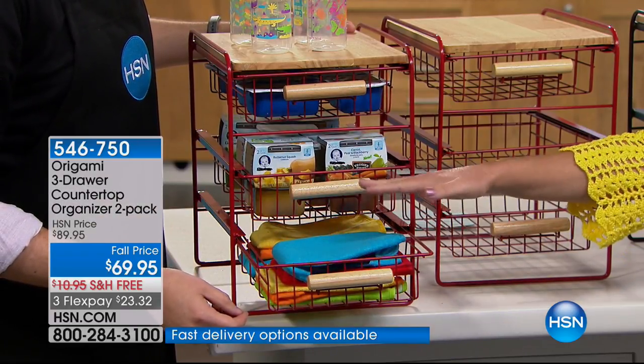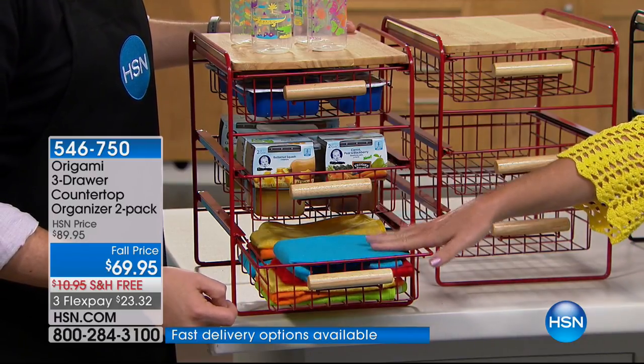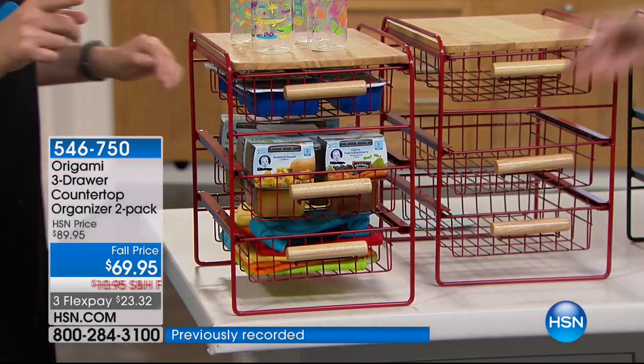Again, here's the thing, powder-coated steel. So if you want to put anything wet in here, like a wet sponge, you don't have to worry about it. You can throw your wet sponges in here, close it up, let it dry up. You're done. Guys, we're gonna roll that video again.